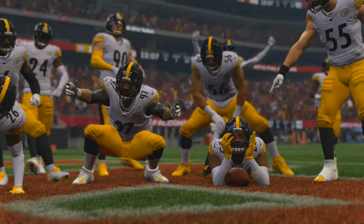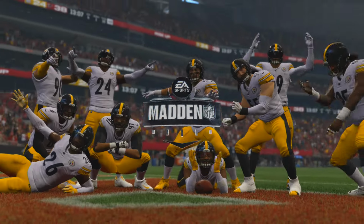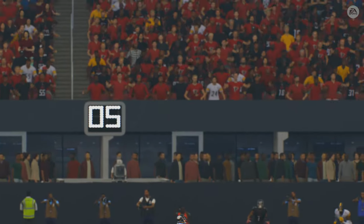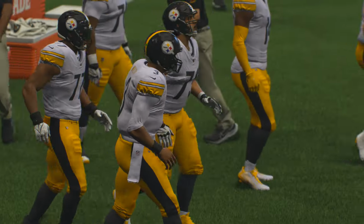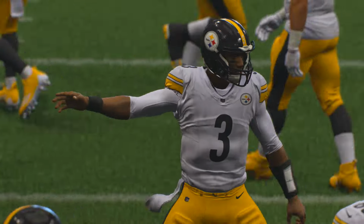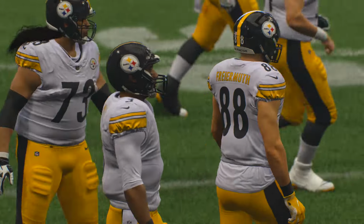That's a beautiful read there by the safety. Zone coverage. So he's just going to sit back and watch. He knows he can't get beat deep because he has the end line to protect him. So he can react to everything in front of him. And he makes a great break on the football and comes down with the interception. The Steelers ready for their next possession. The interception was a great starting point, but now they need points pretty quickly, down two scores.